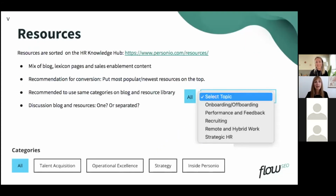But basically, when we think about content production and content marketing, people think, okay, there's your blogs, right? Now in the case of Personio, there's the lexicon pages. And then typically SaaS companies have what I will call sales enablement content. What I mean by that is your webinar recordings, your case studies, your white papers. These are the things that you advertise on your lexicon pages or blog posts, the content you want people to come to when they navigate to the site.